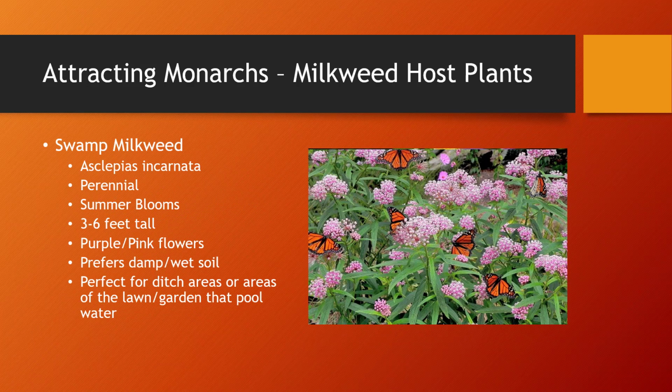We'll talk about swamp milkweed first. It's a perennial and it blooms throughout the summer. This plant can get about 3 to 6 feet tall, and you'll see these really pretty purple and pink flower heads. It really prefers damp or wet soil. That's why it's called the swamp milkweed. So it's perfect if you have a ditch area or an area of your lawn or garden that really seems to hold water. It'll really excel in that area.